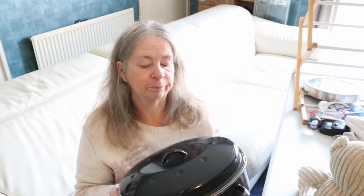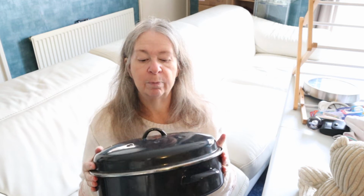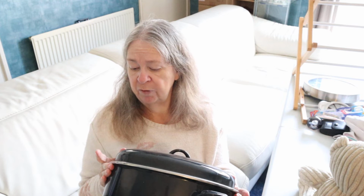It doesn't say anything on it, but I know it was from John Lewis. And this one was £2, had a sign on it saying £2. I flipped it over and the bottom of it didn't look in that great a condition. But I thought, well, it's the outside. If I give it a good scrub, it will be fine. But when I got it home, I haven't washed it yet, I actually realised it was the sand from the floor, from the ground that it had been stood on, and it's actually in perfectly good condition.